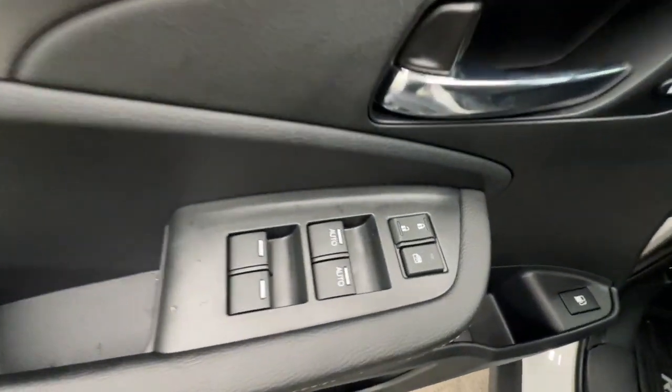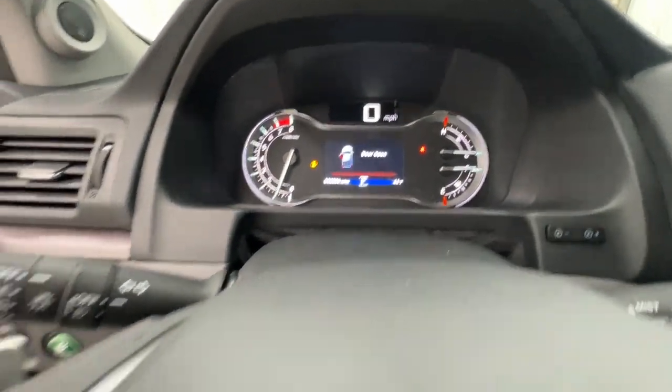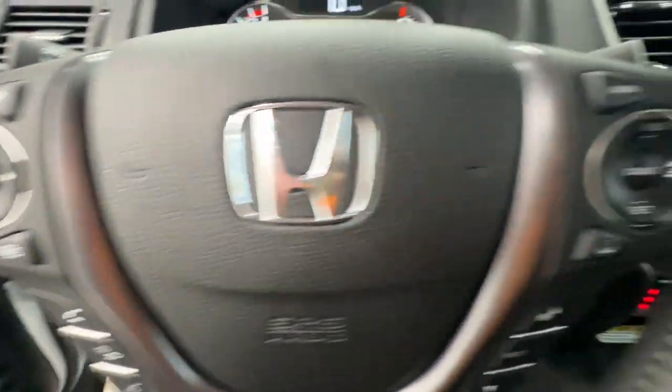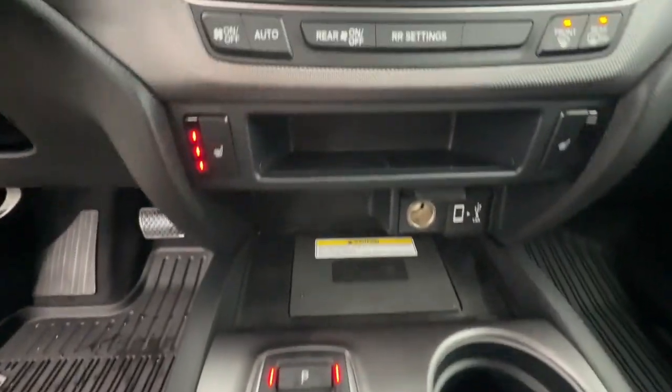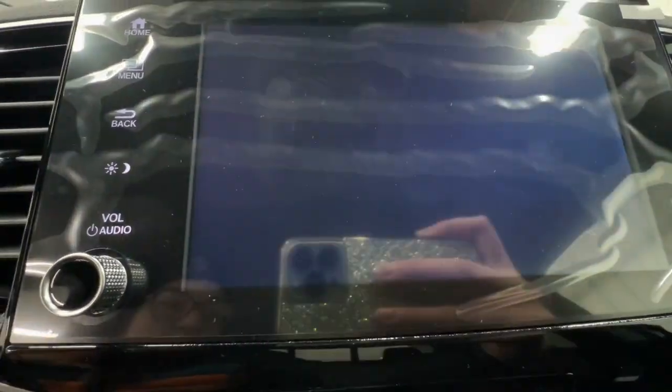These are just some of the great options this vehicle comes with: heated steering wheel, pre-collision system, lane departure warning, navigation system, keyless entry, all-wheel drive, moonroof, remote engine start, fog lamps, lane keeping assist.